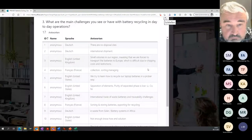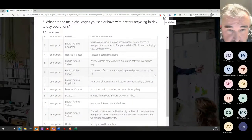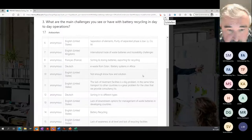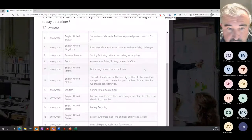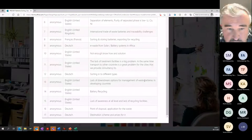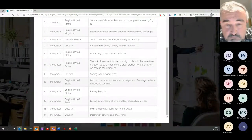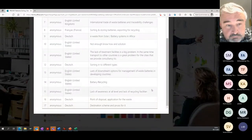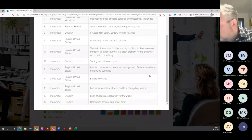Separation of elements, purity of separated phase is low, lithium, cobalt, nickel. International trade of waste batteries and traceability challenges, sorting and storing batteries, exporting for recycling, EoL battery systems in Africa, not enough know-how and solution, the lack of treatment facilities is a big problem. At the same time, transport to other countries is a great problem for the cities that we provide consultancy to. Sorting into different types, lack of downstream options for management of waste batteries, battery recycling, lack of awareness at all level and lack of recycling facilities, point of disposal, application for the waste, destination scheme and prices for it.